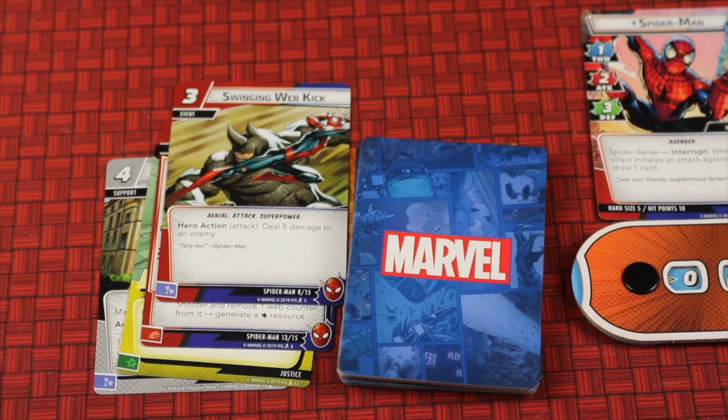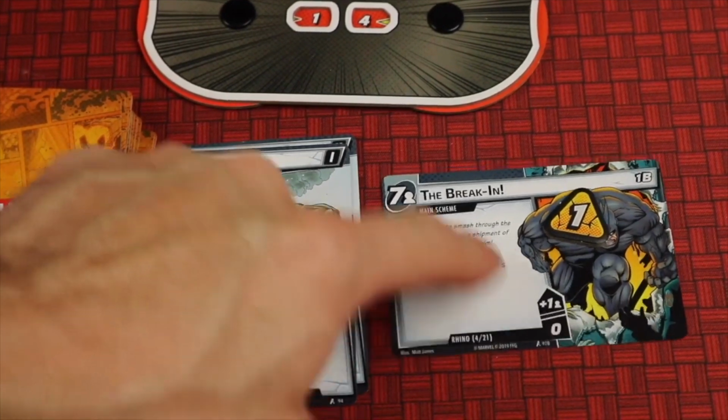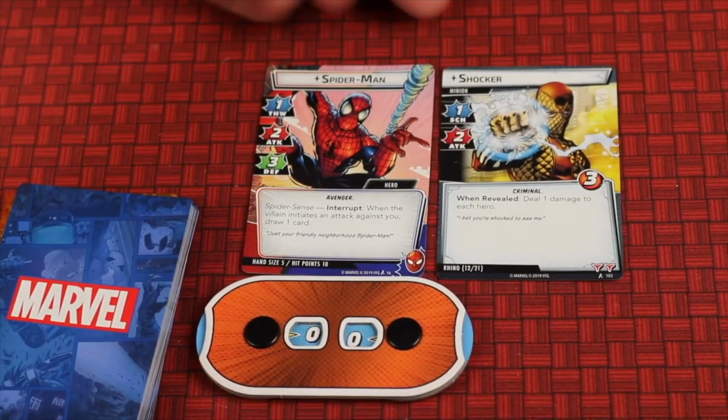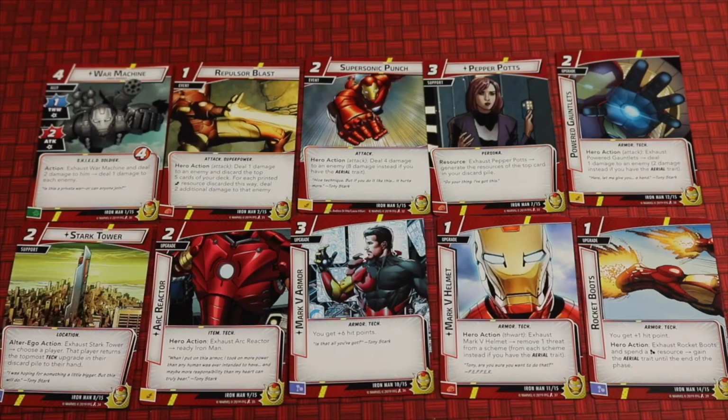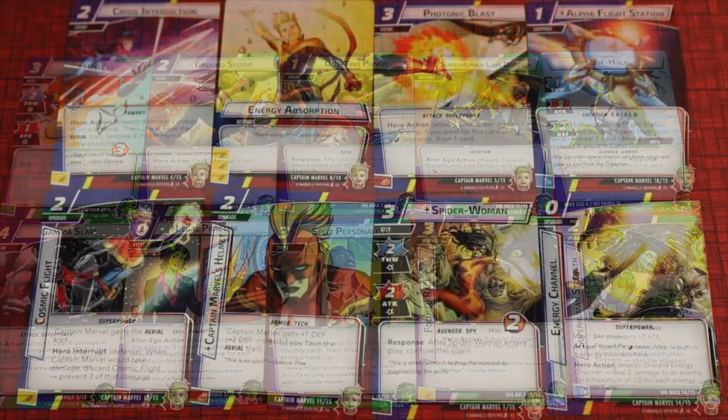There's multiple different bosses that you'll be fighting, different scenarios. But even with that, there's more hero packs and scenario packs coming out. I've recently reviewed ones for Captain America, Ms. Marvel, and the Green Goblin. But this game, it is so cool.